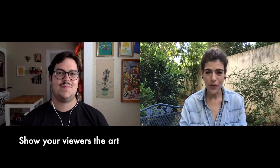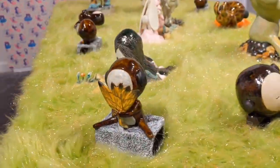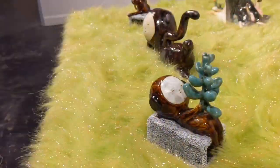So number 1 on our list, and I don't think you're going to be too surprised by this, is show us the art. Really show us what the art looks like. I had written down art glamour shots, because this parallels a little with showing us the space: zoom out, zoom in.